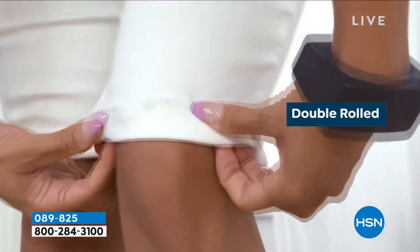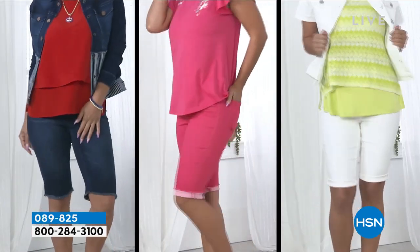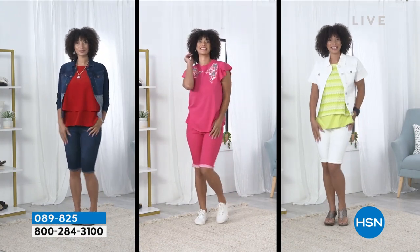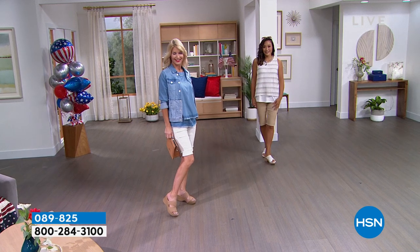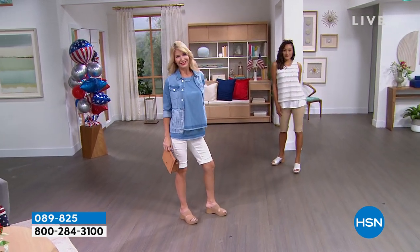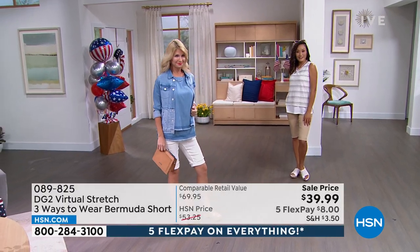Now, that beige color and the white are pure Hamptons. They're, oh yeah, I'm getting on my yacht. I just got off the helicopter, I'm getting on my yacht. The fit on these is fantastic. You are not going to get a grab through the knee area. These are not skin tight to your body.